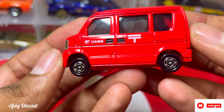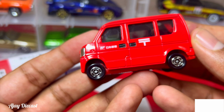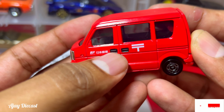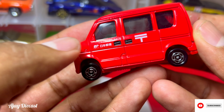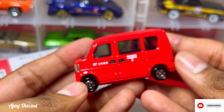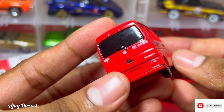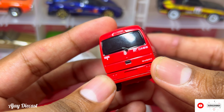Now talking about the side, you can see JP Post written over here, and in Japanese also it's written the same. I just translated it, googled it. You can see there is a door handle over here. It's very detailed, minor details they have given, so it looks good. And the edges also are very beautiful. Both sides are the same.